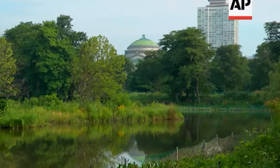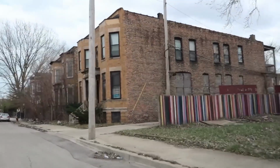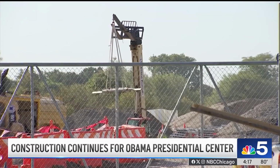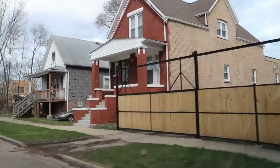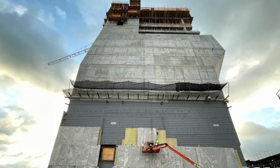The center is being built in Jackson Park, right here in Chicago's South Side, a neighborhood with a deep history, but also some serious economic struggles. The idea is that the Obama Presidential Center will revitalize the area, create jobs, and attract tourism. But some local activists have actually opposed it, worried that it might drive up housing prices and push out lower income residents. And when you're spending $1 billion, shouldn't there be more direct investment into the local community?